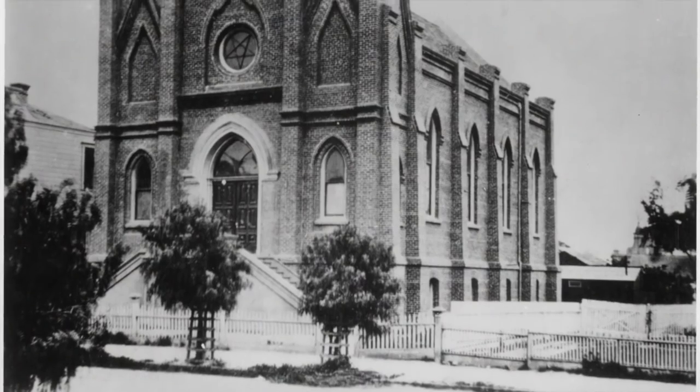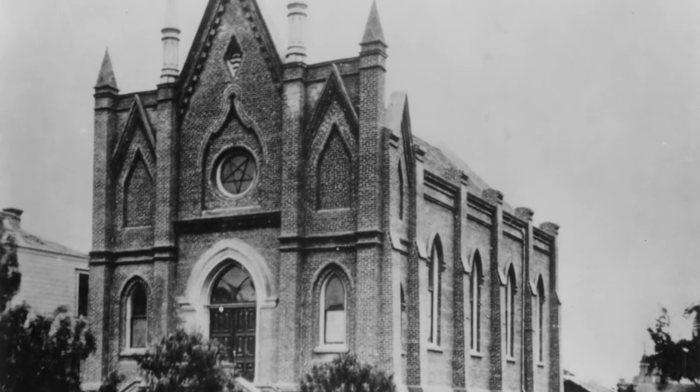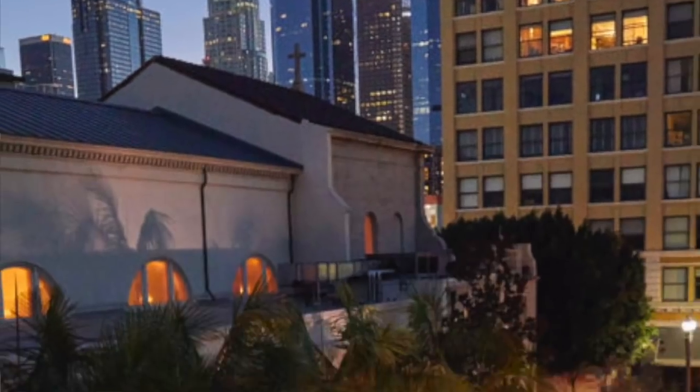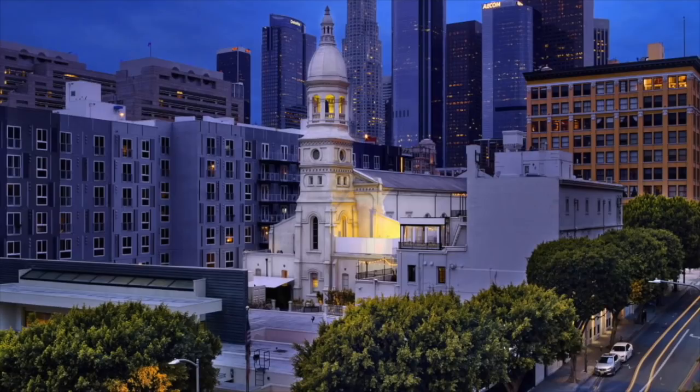Just to give you a little bit of background to appreciate the context, Wilshire Boulevard Temple was organized as a congregation in 1862. And in 1872, they built their first synagogue on what was then called 4th Street in Los Angeles, which is 2nd Street and Broadway. There is a restaurant downtown called Redbird, and that's in a former church, and the temple's location was pretty much directly across the street. That was the first location.